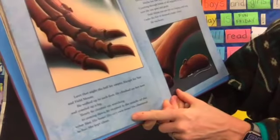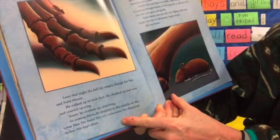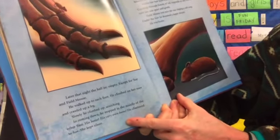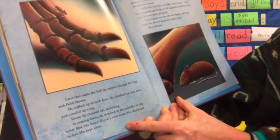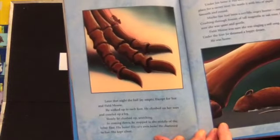Later that night, the hall lay empty except for Sue and Field Mouse. He walked up to each foot. He climbed on her toes and crawled up a leg. Slowly he climbed up, searching. In coming down, he stopped in the middle of the other foot. Ha! Guess what, my friends? Does anybody know what it is?